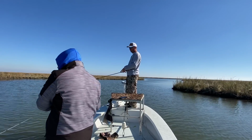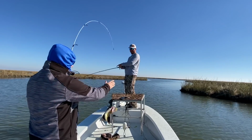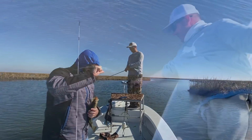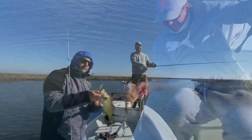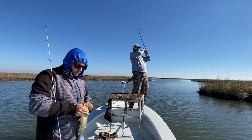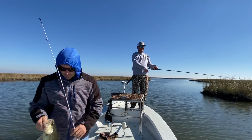Fish on. Oh, nice bass. Nice bass. Ooh, these are some chunks here. You know, big marsh bass, as you saw. We did catch a monster a few episodes ago, that was a 5-pounder, but that's a big marsh bass. That's a legitimate 2.25 pound bass. That's a really good fish, and that's what you're looking for out here.